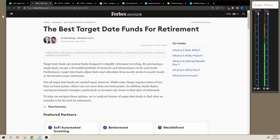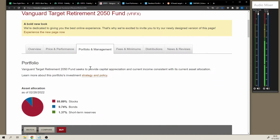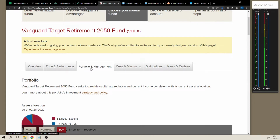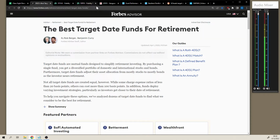We'll see. Let's talk about target date funds and what they're for. A target date fund, such as, let's go to my screen here, this one. This is Vanguard's Target Retirement 2050 Fund. Why would you want a fund like this? What exactly are these target date funds? Should you use them? I've got the idea for this video from Rob Berger.